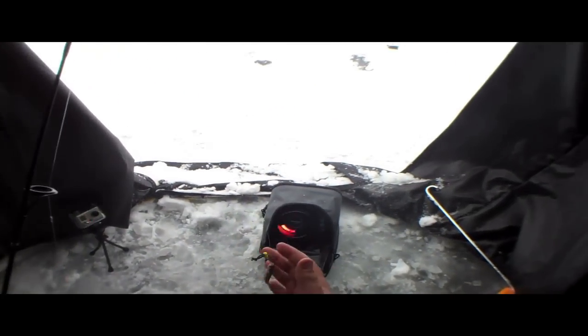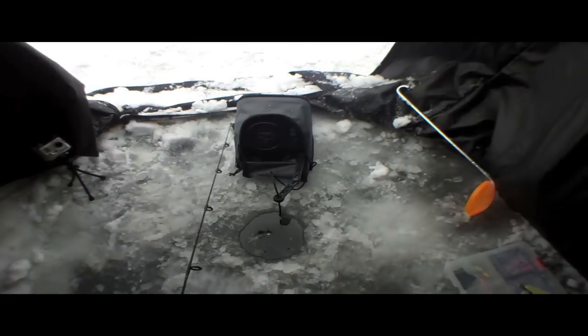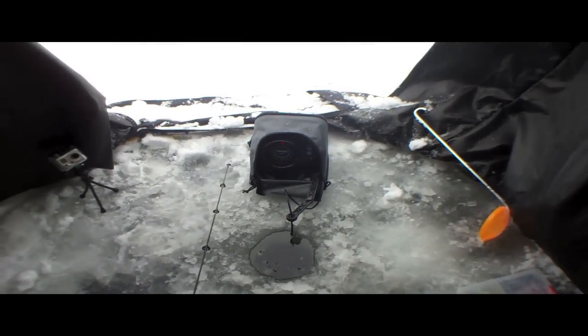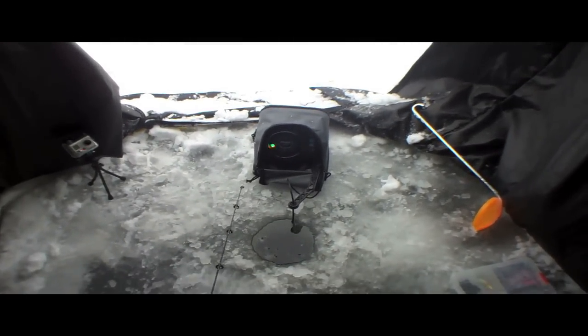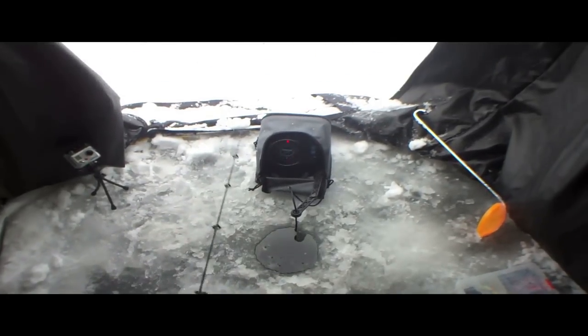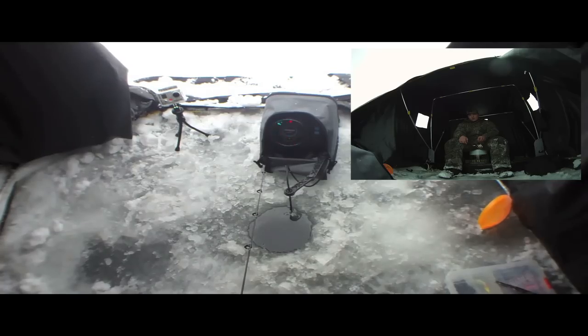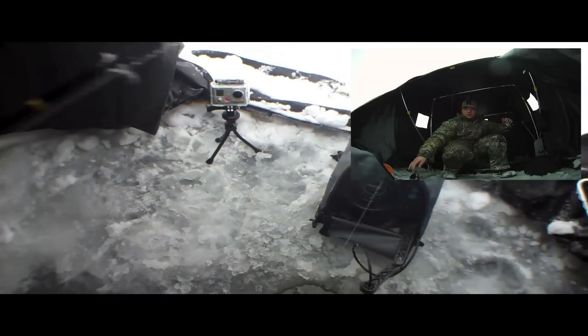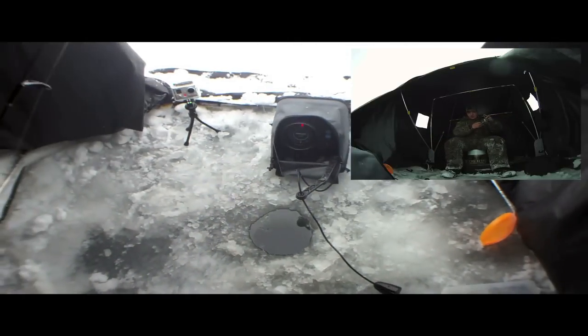Alright, so what we got here is just a little medium-sized minnow, a shiner, on a little jig head. Let's drop her down. Let's see how she does. There's a fish. Alright, doesn't feel that big, but hey, it's a fish. We'll take it.